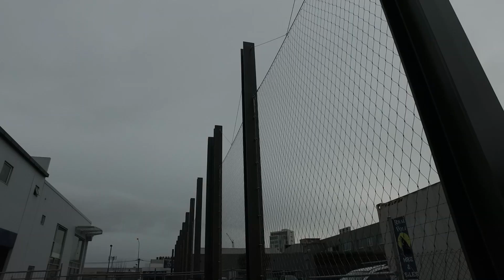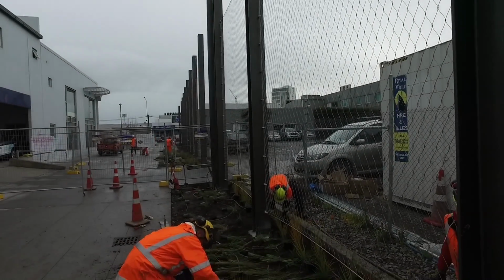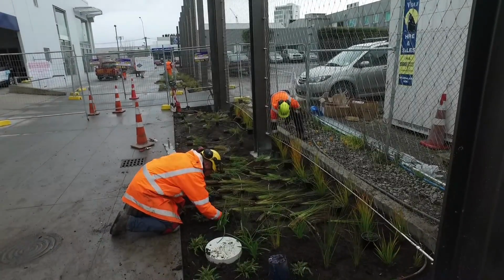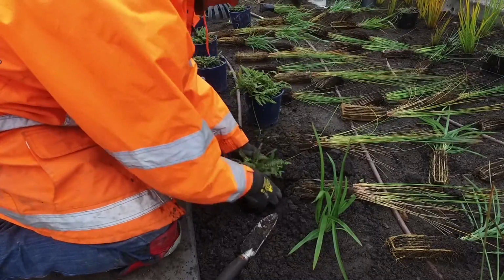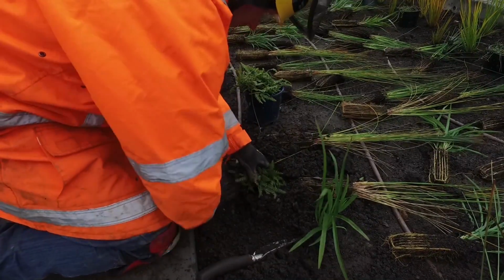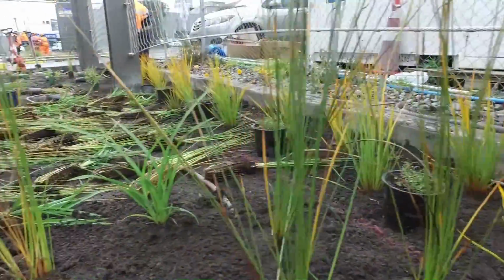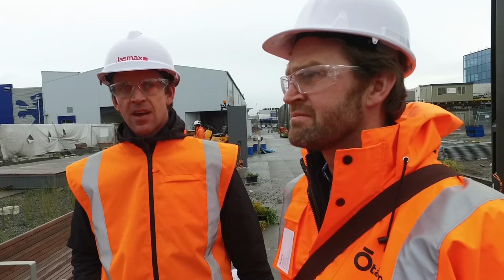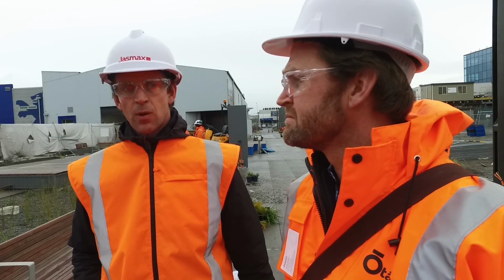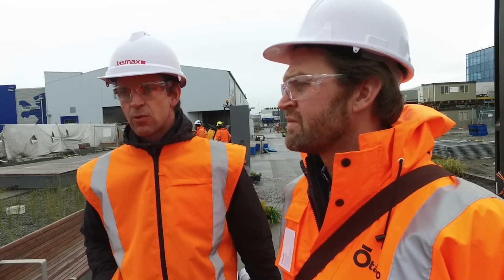And then the other real key narrative was known as ecosystem services, which is more about the planting strategy. That all comes back to this idea of creating an urban garden. So we want this urban corridor, but with a really green feel. It's this idea of an urban garden, looking at the underlying geography of the area, the soil types, the species that would have grown and thrived here pre-human, and again working closely with mana whenua and iwi and horticultural specialists to make sure the selections we've chosen are really reflective of that sense of place.